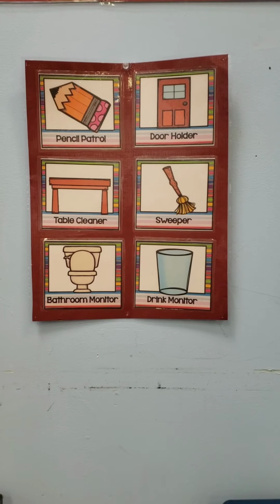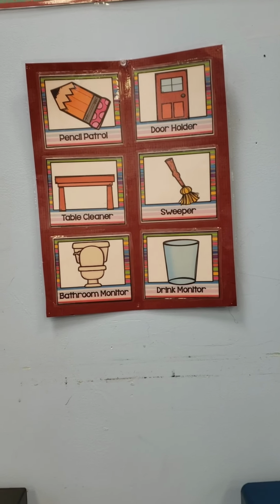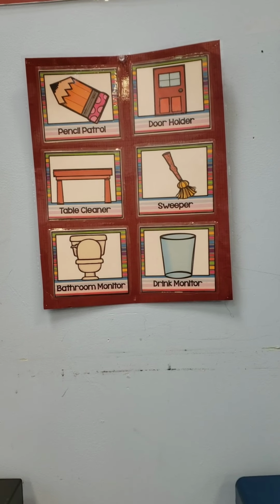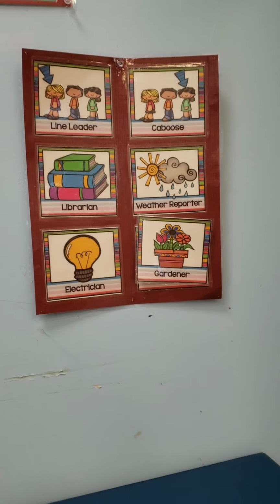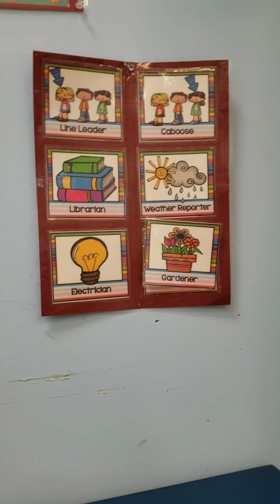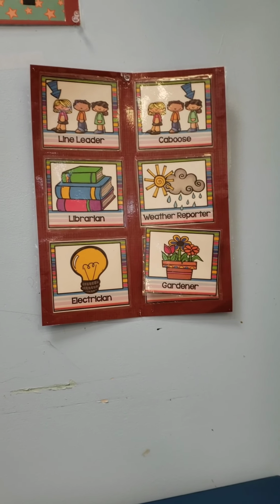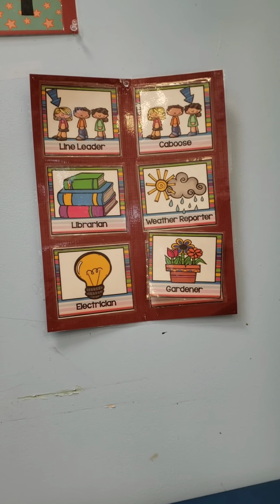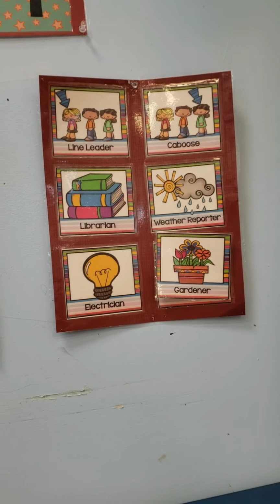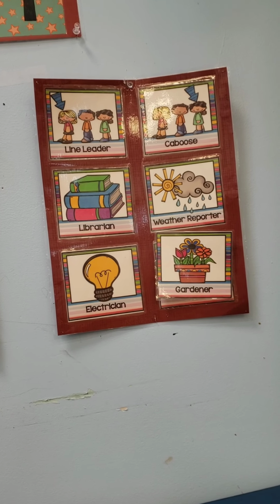Pencil sharpening and holding the door and sweeping and cleaning the tables, cleaning up in the bathroom. The drink monitor pours all of the drinks for the students. And a weather reporter, that's another nice thing to do at home, is just every day have your child go outside and tell you what the weather is. They really enjoy being the weather reporter. The gardener, if you have indoor plants or outdoor plants, have them help you with your gardening. And then turning off the lights whenever they leave the classroom or a room in your house.